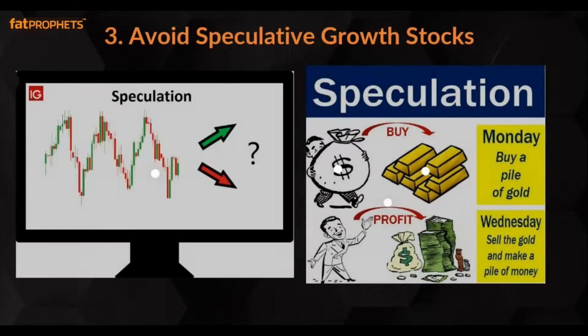Now that's 2 points done. So first one is stay defensive. Second, raise cash. Third plan is avoid speculative growth stocks. So Gary, a lot of people are trying to time the market at the moment, which is very hard because it's up one day and down the next. So trading is very difficult in this market. You get stopped out pretty quickly. Why do speculative stocks get punished in this sort of market?